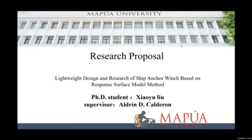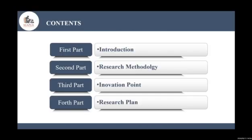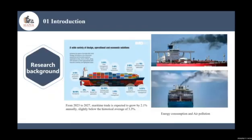My research topic is lightweight design and research of ship anchor machine based on the response surface model method. I will introduce my topic following these four parts. The first part is introduction, and then the research methodology. Third is innovation point, and then the research plan.